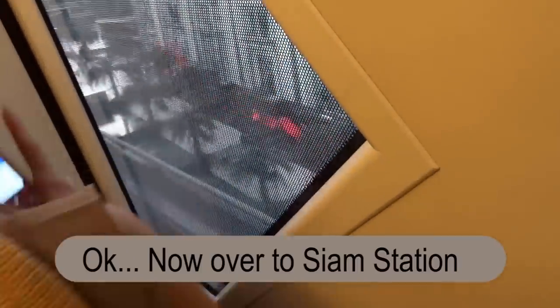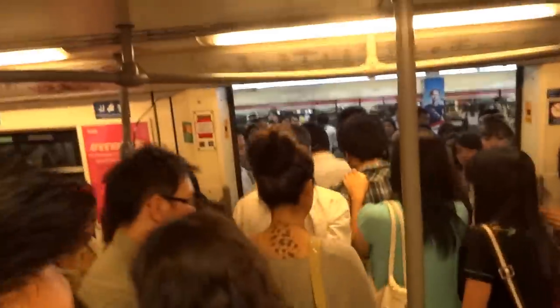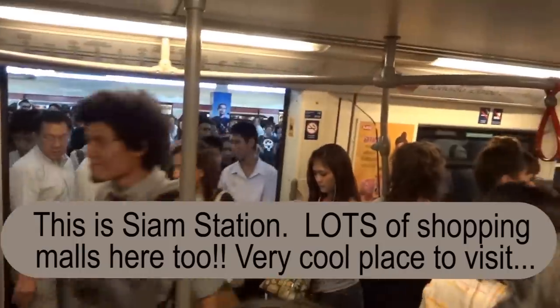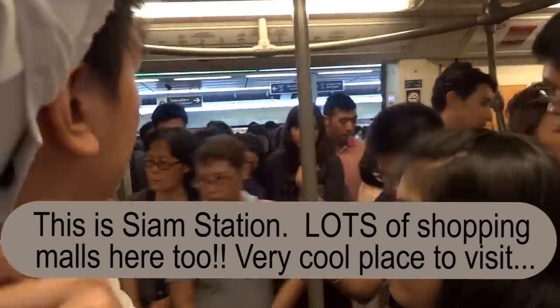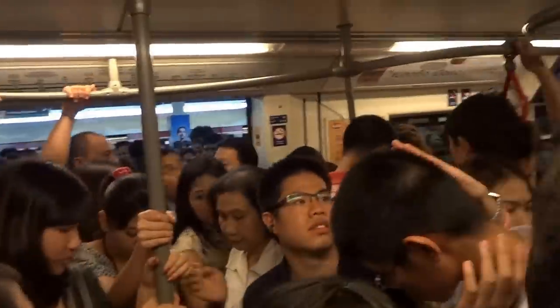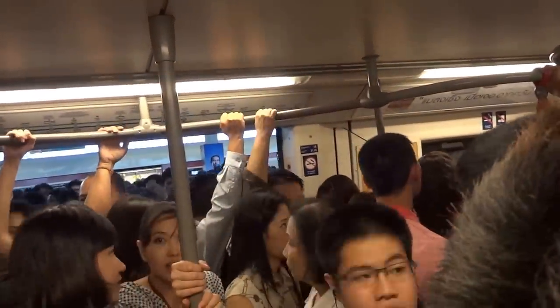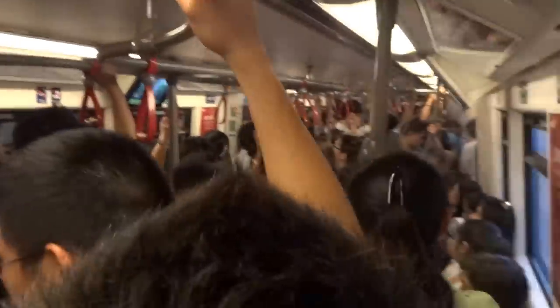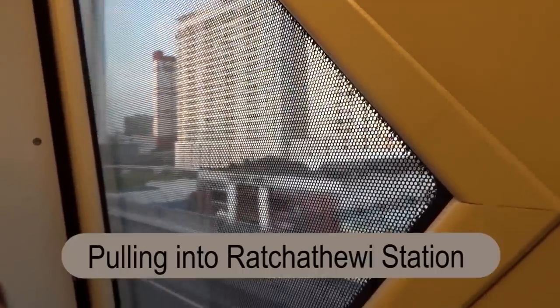As of June 2009, the BTS people state on their website that they record over 450,000 passenger trips per working day. It's probably gone up a little bit since then, but obviously it's a great way for people in Bangkok to get around, especially during rush hour. It's just so congested on the actual roadways themselves.